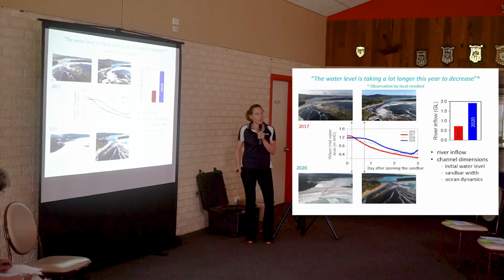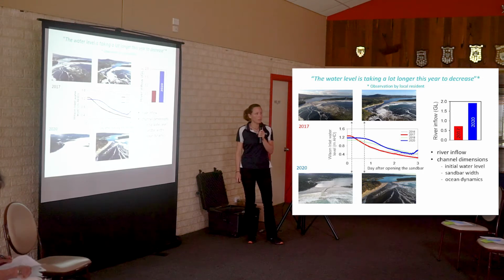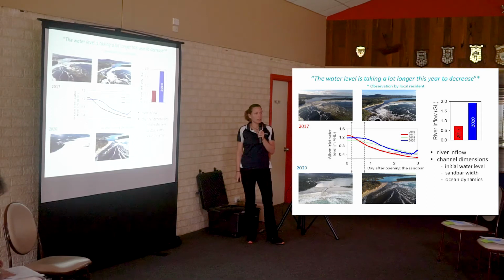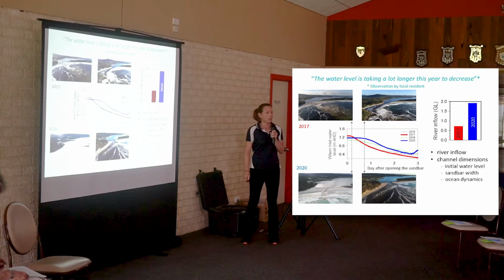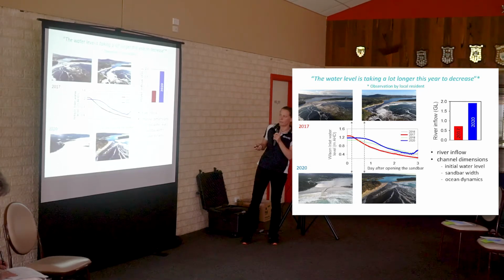Why was there a slower scouring of the bar or development of the bar? Probably it has to do with the initial water level, which was higher in 2017. That means the water has more energy, more force to open the bar quicker. The sandbar width: somebody said to me that the sandbar has never been as wide as this year on the day of opening. That means you've got a longer channel, and a longer channel means you need more energy to scour the bar effectively and quickly. And also, of course, the always present ocean dynamics, so swell height, swell direction. It's a bit harder to understand how they act, how they play in there, but they play a role as well.